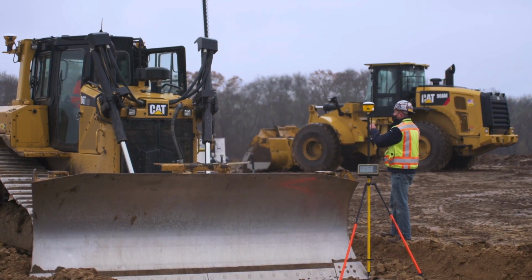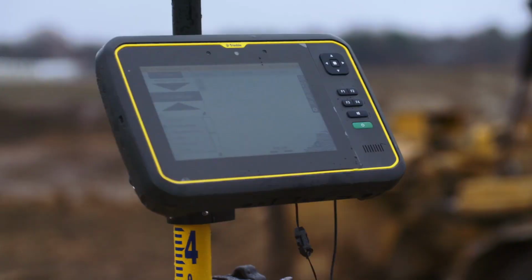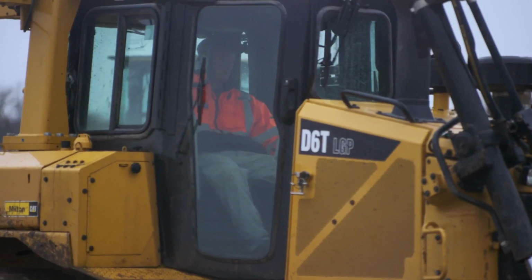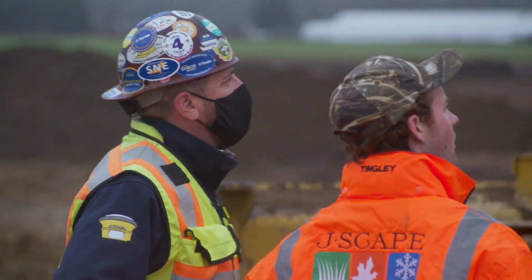But they're very, very comfortable on a job site. They're comfortable not only with the engineering portion of it, but the actual construction portion, whether it's with base stations and rovers and robots or even machines. A lot of the SSEs have thousands of hours of machine experience, operating experience, and that's invaluable.